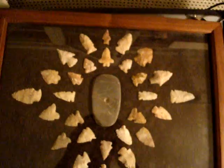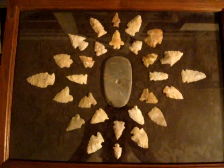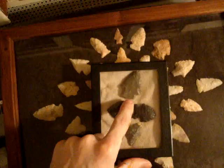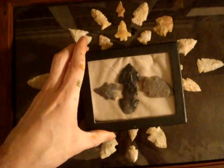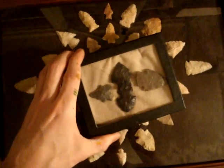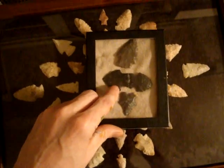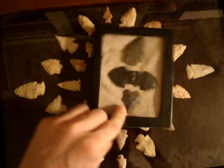these came from. These are the best from a farmhouse that I lived at, and it's where I found my very first point. This little one, I'm torn over what to call it because it's got flutes to it, but there's a lot of Adenas around here. Sorry for the mix up, but this is a nice little Hopewell, and this is just a big sandy that's turned into a scraper.